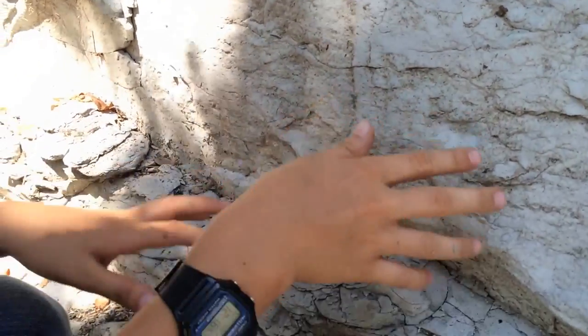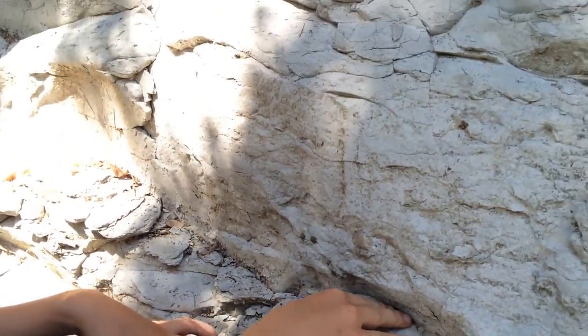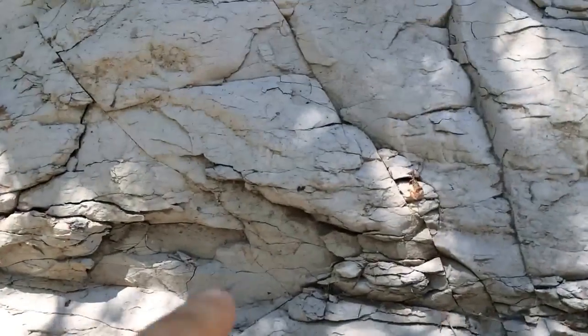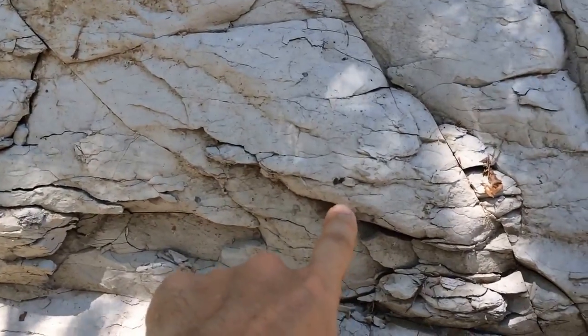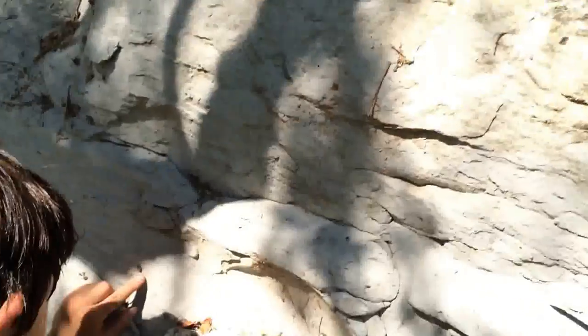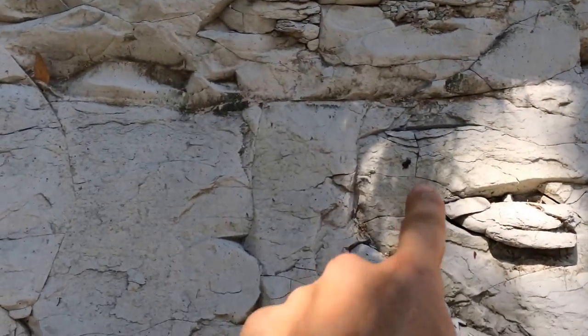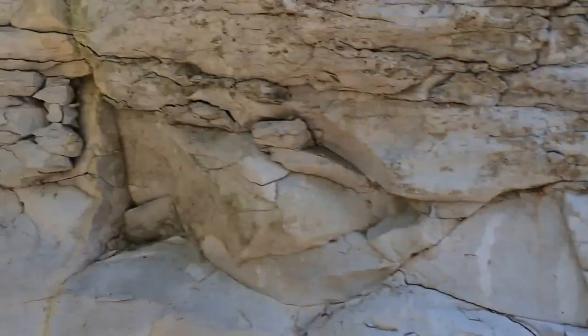Here, they're small, but right here, they've got them all over the place. Those are going to be hard to pick out though, aren't they? Yeah, probably. Looks like there's one right there. And there's one right here. Oh, this one's really shiny. It's been broken though. Another one right there. You just got to look for it and find your best piece, probably.